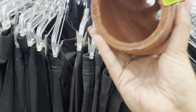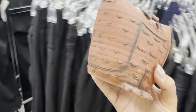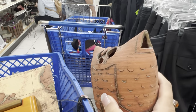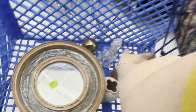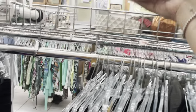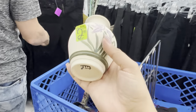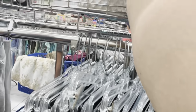Hey, you guys, I know that this is $5.99. It's really cool pottery. It's an owl. And I need it. And I know there's a little chip there, but I like it. I am like obsessed with pottery at this point in my life. And I'm seeing something else. Let me see if I can grab it. Sorry. It's okay. This is a little bud vase that's $2.99. Yeah, kind of leave it. It's kind of boring. Sorry.